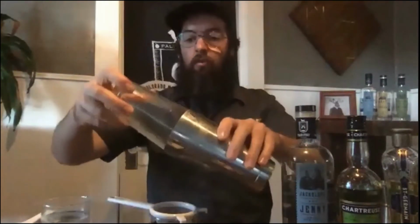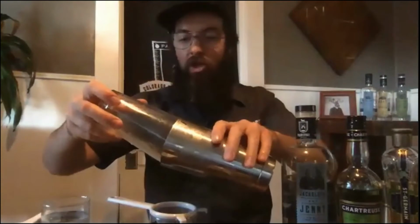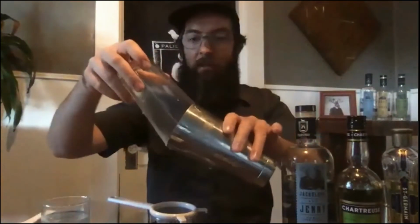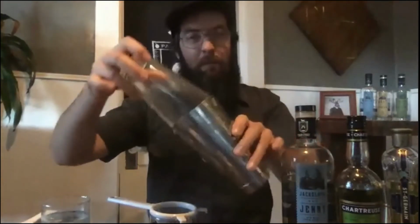Looks like I see some people doing a pretty good job of this. You can use this if you don't have a strainer. Just a little bit comes out of the bottom there. Like I said, it kind of keeps the ice in there. Or you can use your cocktail strainer. Just goes right on easy.